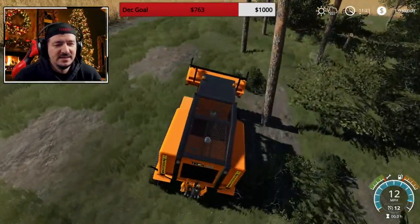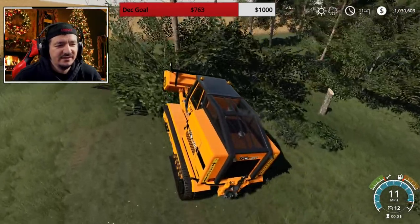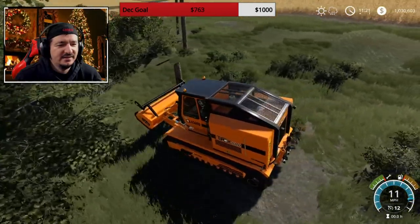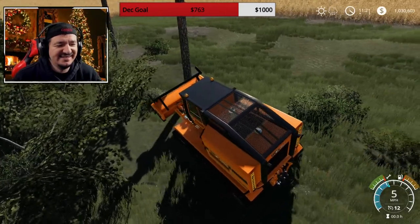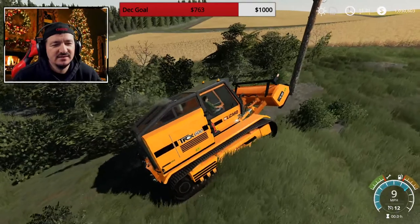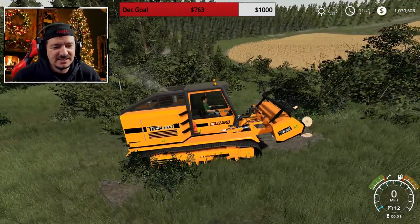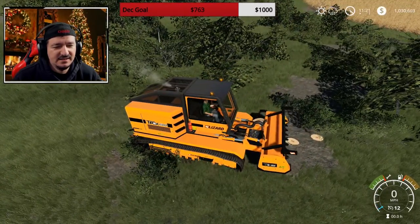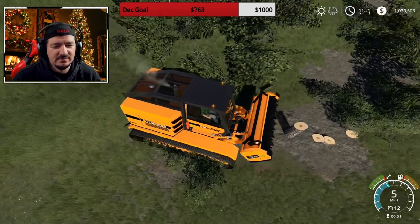Awesome. Yeah, see, this thing's just running right through these like they're nothing. And look how high I have it up. This ain't bad. No more having to wait like 5 minutes for a tree to be cut down. True. Oh, that one, jeez. I'm stuck. No. Come on. There we go.